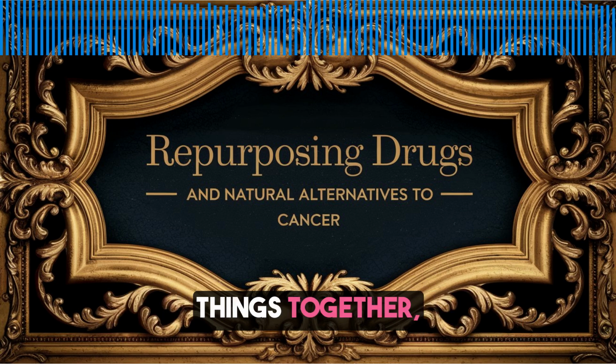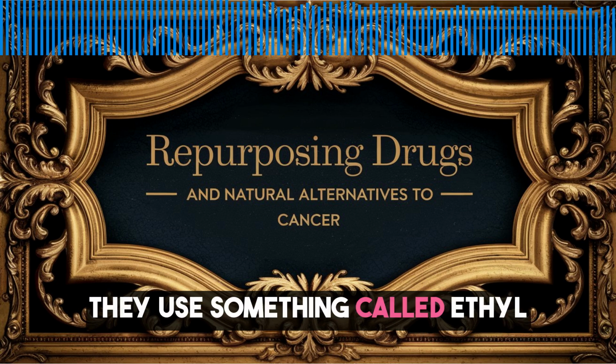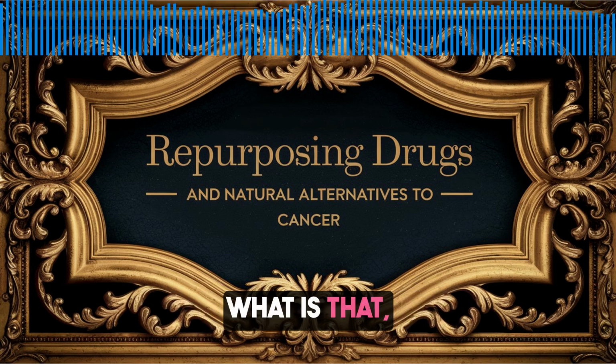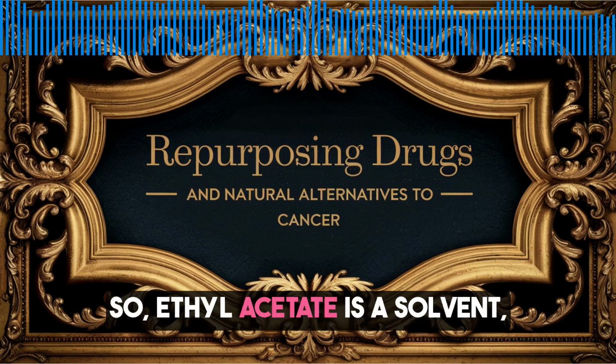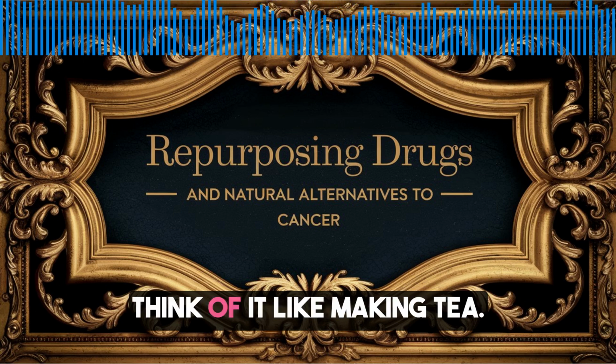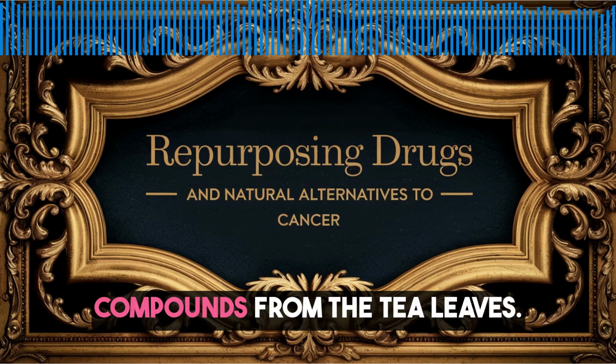Speaking of piecing things together, I'm curious about the research on the soursop leaf fungus. They use something called ethyl acetate to extract those beneficial compounds. What is that and why did they choose it? So ethyl acetate is a solvent, kind of like a chemical that can dissolve other substances. Think of it like making tea. Hot water is your solvent, and it extracts the flavor and compounds from the tea leaves.